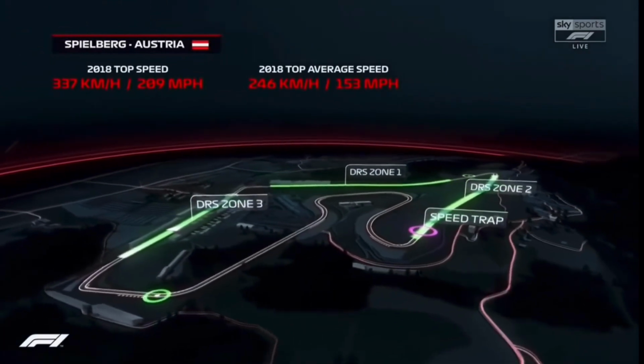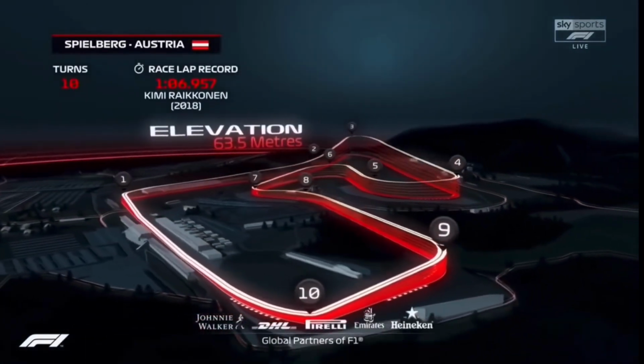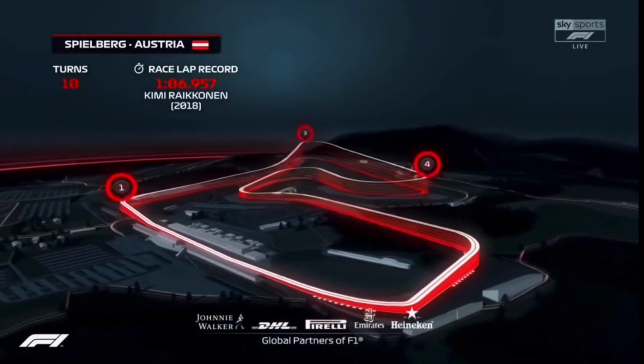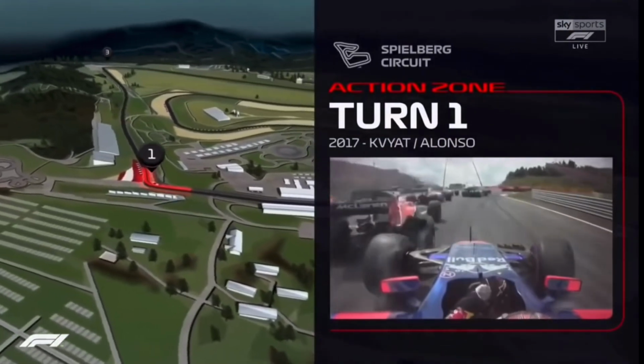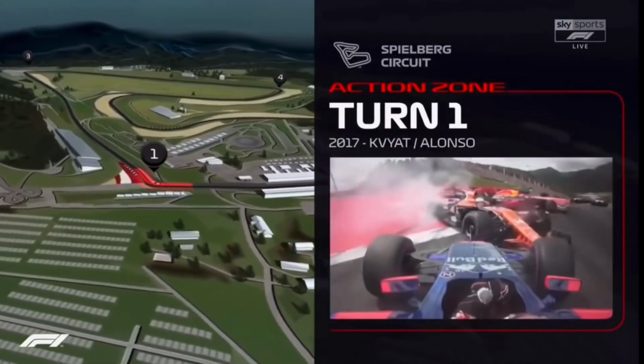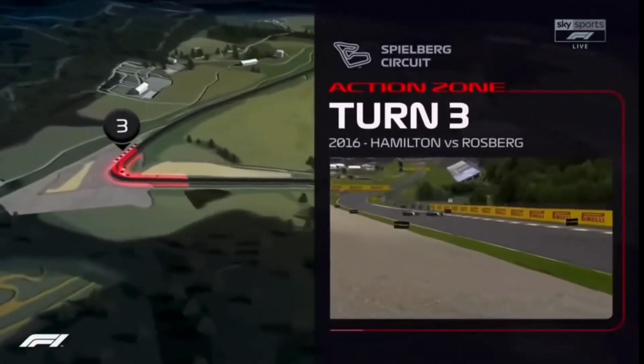71 laps, only 10 corners, 3 to the left and 7 to the right, 5 braking zones, and an elevation change that leaves you gasping for air if you're ever brave enough to do the run up to turn 3. In 2017, turn 1 saw the end of the race for Danny Kvyat, Fernando Alonso, and also Max Verstappen, who starts on the front row today.